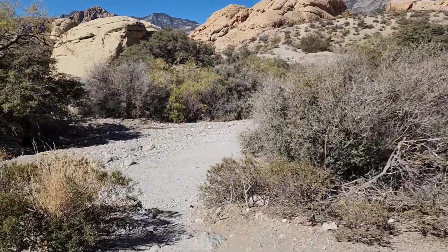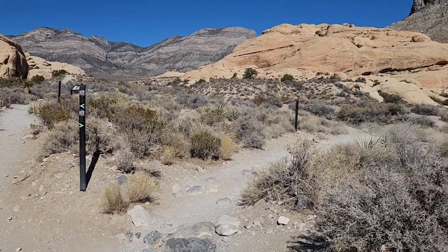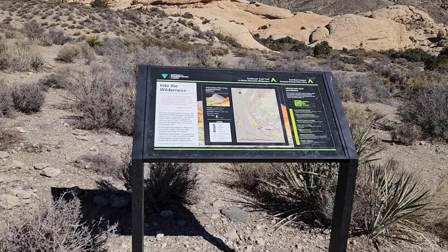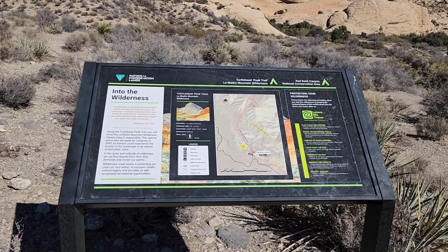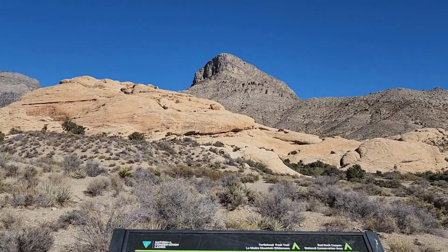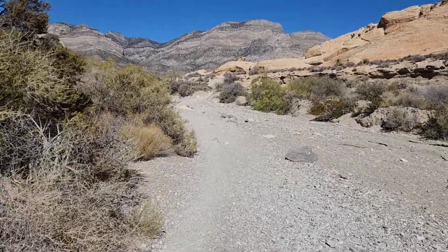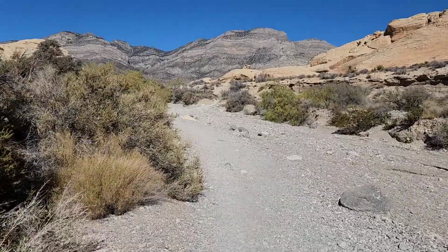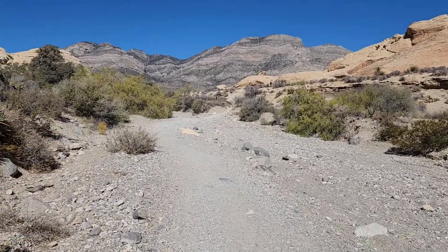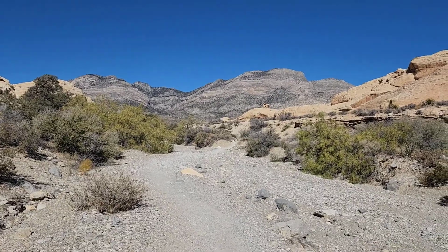Up toward Turtlehead Peak. And here's the Great Divide where Turtlehead Peak splits off to the left, Calico Tanks splits off to the right. And you can pause the video to read about Turtlehead Peak. And there's Turtlehead Peak. Okay, we've descended into a wash momentarily as the trail crosses the wash, but one thing I'd like to point out is that you can take this wash all the way up to the base of the cliffs ahead and then circle around.